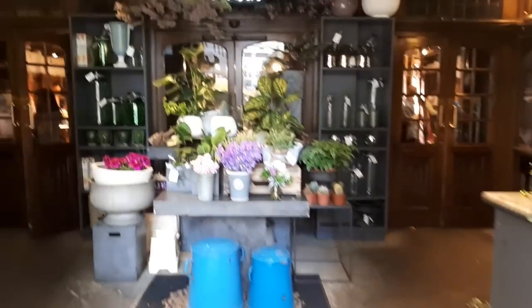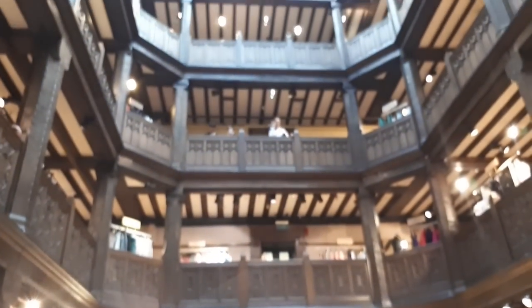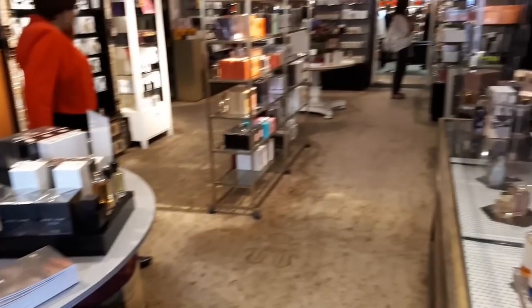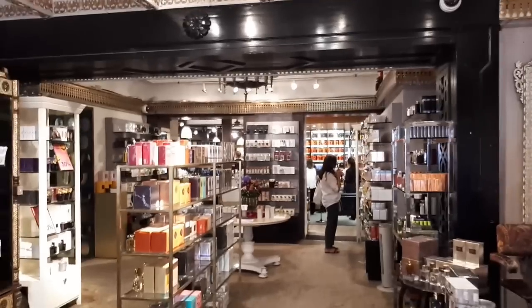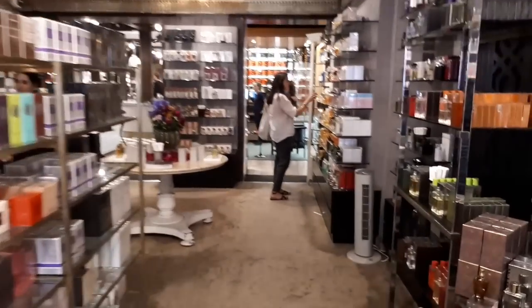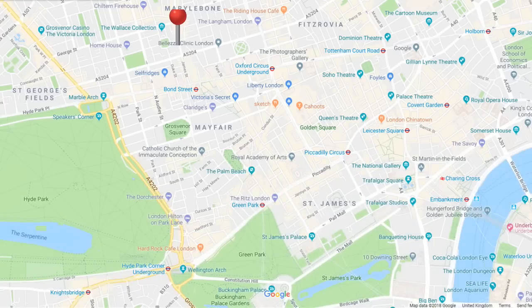So what you would do is head to the florist, and it's very clear to see where that is, and in through the florist you will see the central atrium, which is actually built from a ship that was taken apart. If you go through, follow the signs into the Perfumery hall, and it's a real beautiful, old worldy, very traditional looking room with some very gorgeous brands in it.